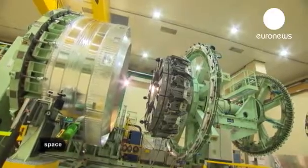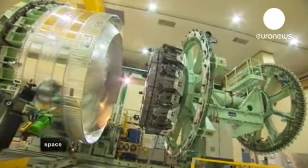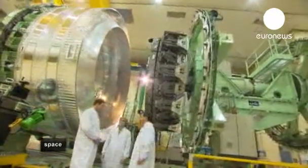Aluminium is used because it can best withstand the extreme low temperatures of the liquid hydrogen and oxygen fuel.